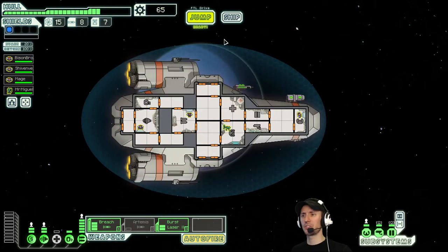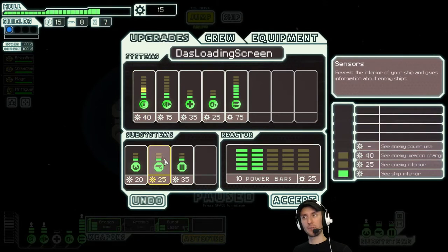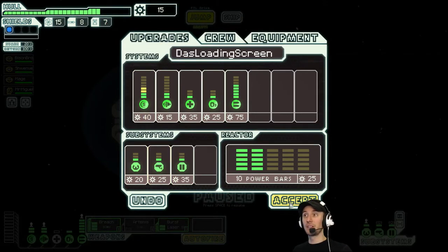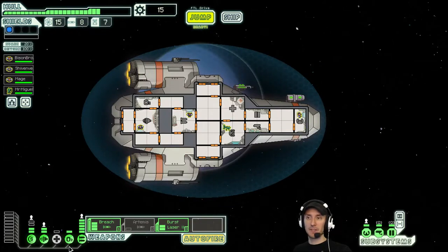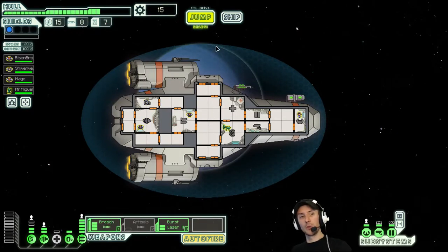The next thing I'm going to start doing is my shields. I am totally going to start working on those shields. So it's 20 plus 30 for the first upgrade. And I usually love to do the doors, too. I've got 15 left, and I'm going to need initial power. I need one more power to do that. So at least we can turn it up.